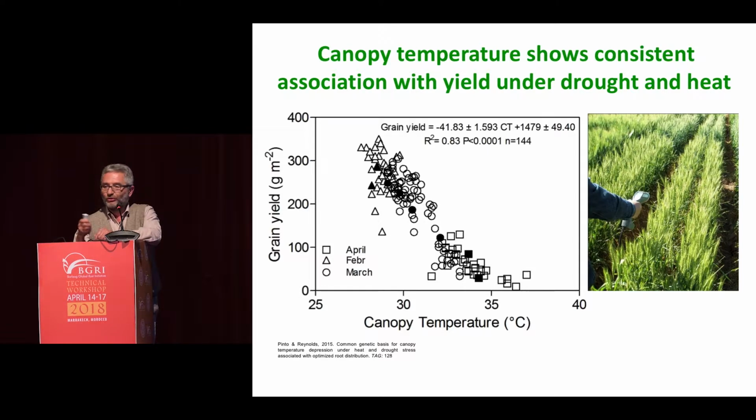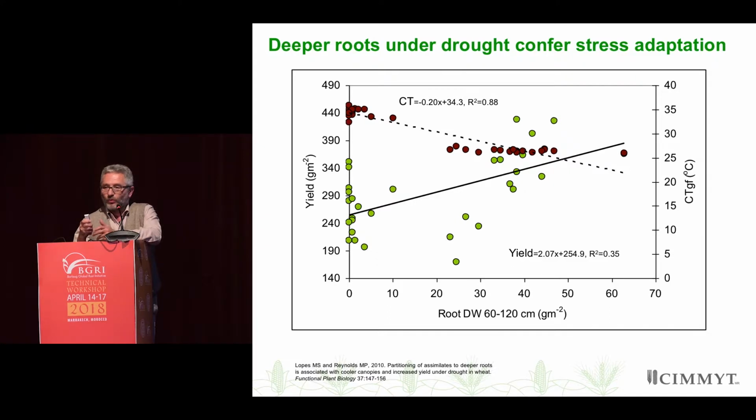A very valuable tool, easy to use, almost foolproof, very inexpensive, very robust. And one can easily teach a technician with a very limited education to use this very effectively. One of the other great things about canopy temperature is shown in this graph.